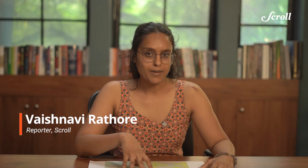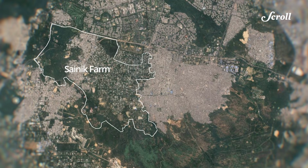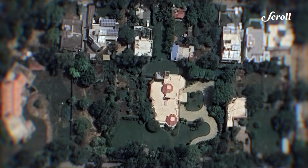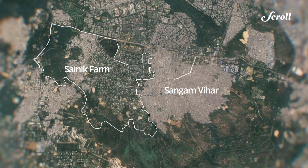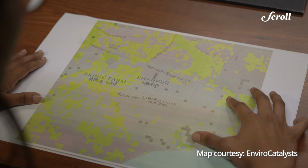Take a look at this map of two localities in Delhi. This is Sainik Farm, an affluent locality known for its lavish farmhouses, and this is Sangam Vihar, Asia's largest unauthorized colony. The grey shows us how densely built each of these areas are.